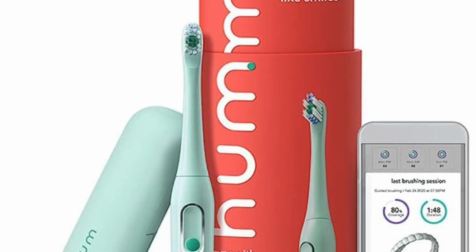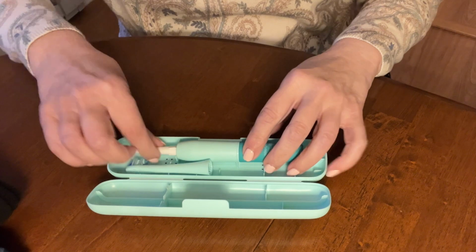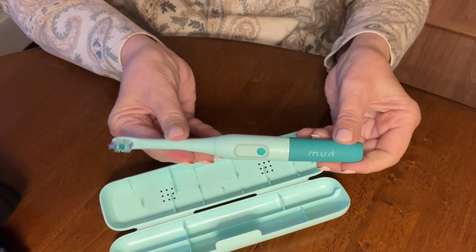This next item blew me away. My daughter had it when she came here to visit. It's this Hum toothbrush. It's an electric toothbrush. It comes in its own little carry case, and it goes together real simple like that.